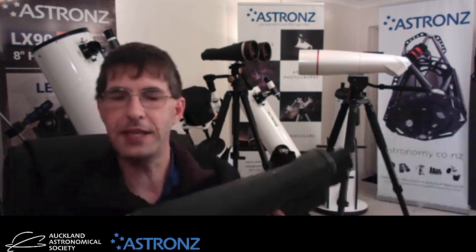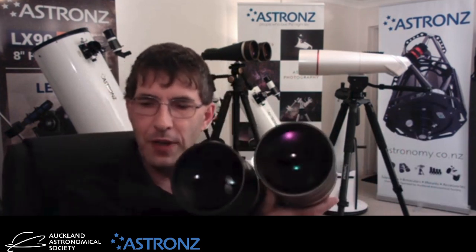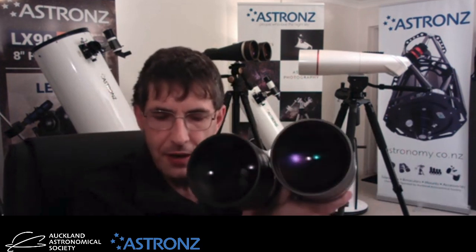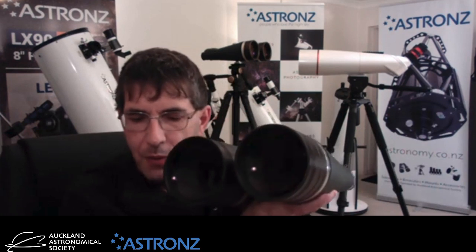Now, while smaller binoculars, like the 10x50s here, can be handheld, there's an option for tripod mounting as well, using a camera tripod. For the bigger binoculars, here I have a big pair of 25x100 binoculars. So 25 times magnification in the eyepieces and 100 mil lenses at the front for the aperture. So basically two small telescopes side by side. These ones weigh about 4.5 kilos, so you can see there's no real way you can hold these stable without the assistance of a tripod.